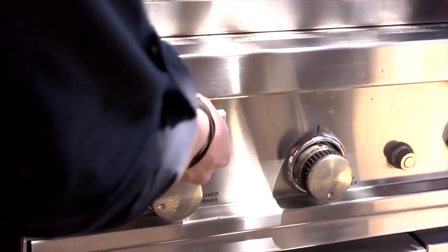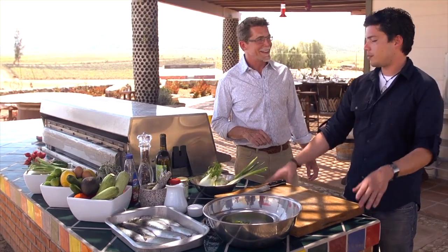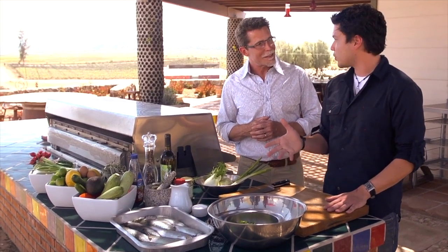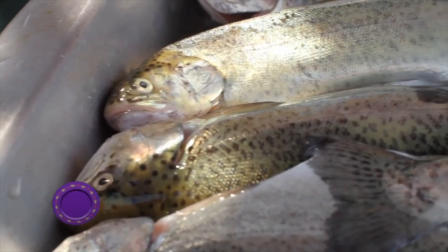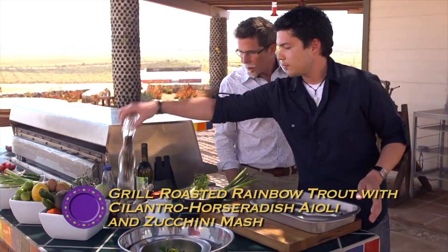He had pulled together some ingredients for a fish dish that he thought would really show off one of his wines. So tell me what you just put into the grill. Just put in hickory. Hickory? Wood chips that have been soaking in red wine. What are you making? Well, we're gonna make some smoked and grilled rainbow trout, which are from a local farm. But first we're gonna season the trout. Salt and pepper. Okay.